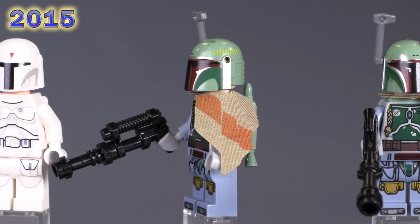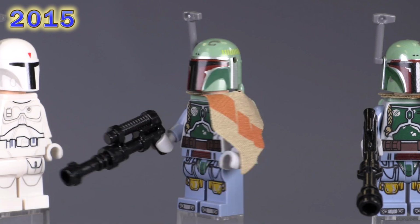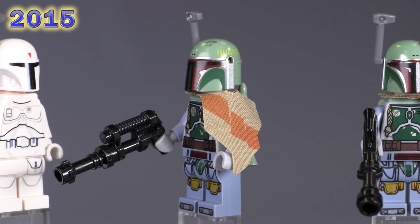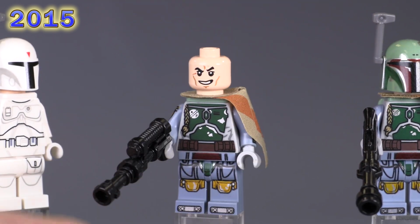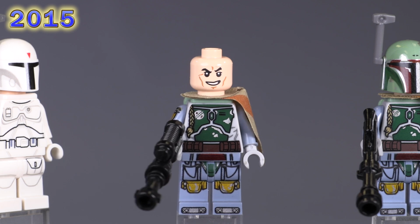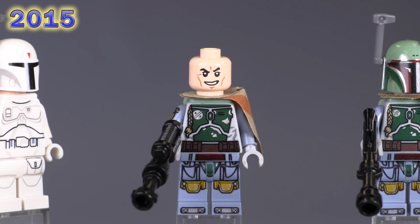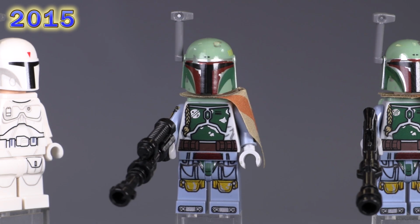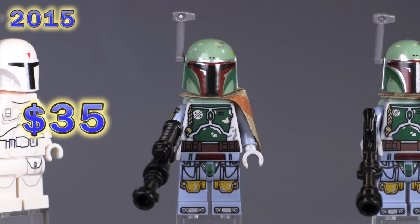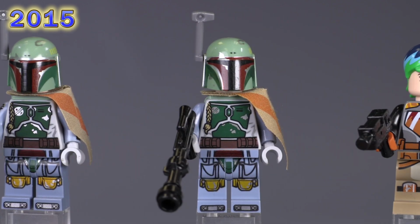This is also the first time we have a special looking print on the side of his little cloth piece here, which is also a different shape slightly. And lastly, he has a new facial expression, which only belongs to this guy here in the UCS set. What's interesting is none of the other pieces that are unique to him remained unique to him, so just the face now is the only exclusive part. And even so, the UCS Slave 1 was such a popular set, and this is just such a cool guy that he still sells for like 35 bucks if you wanted to get him brand new, even though it's just the face that is a special piece.